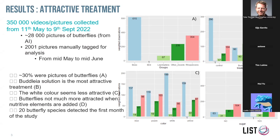And we show on graph B that the Buglea solution, so the Buglea treatment, the middle one, was the most attractive solution for butterflies. So butterflies is in pink. So we collected more data with the Buglea solution than the other one. And also, which was interesting, sorry, because the quality is bad, with the white cap, with the white color, we collected less data for butterflies. So apparently the white color was less attractive for butterflies.